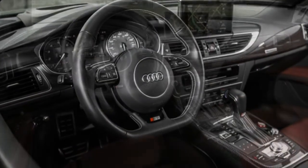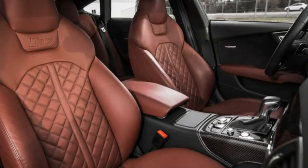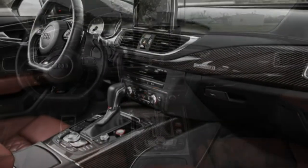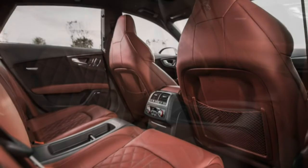That's still a lower state of tune than in other applications: 500 horsepower in the Bentley Flying Spur and 560 in the Audi RS7, although it has the same output in the more conventional S6 sedan.